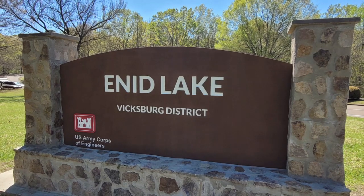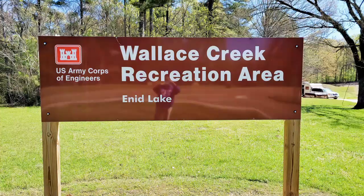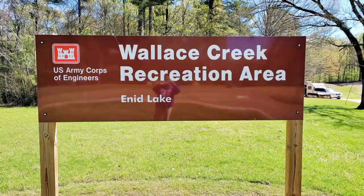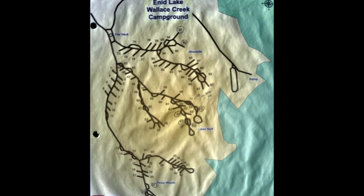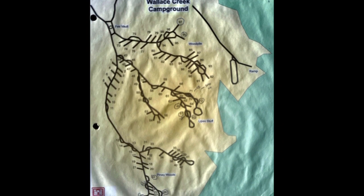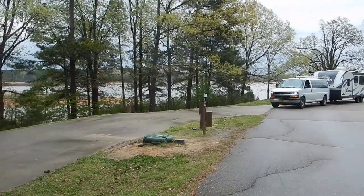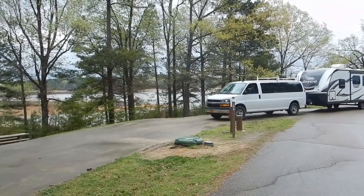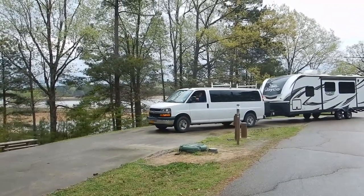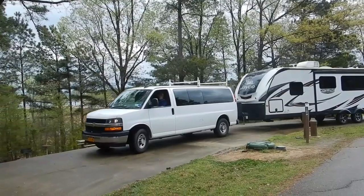This time we're at Enid Lake in Mississippi, about 70 miles south of Memphis, Tennessee. We're staying at Wallace Creek, a Corps of Engineers campground, and one of several COE campgrounds around the lake in this 44,000-acre Yacona River drainage basin. We chose Site 71, a pull-through on the Lipes Bluff Loop, just steps from the lake.